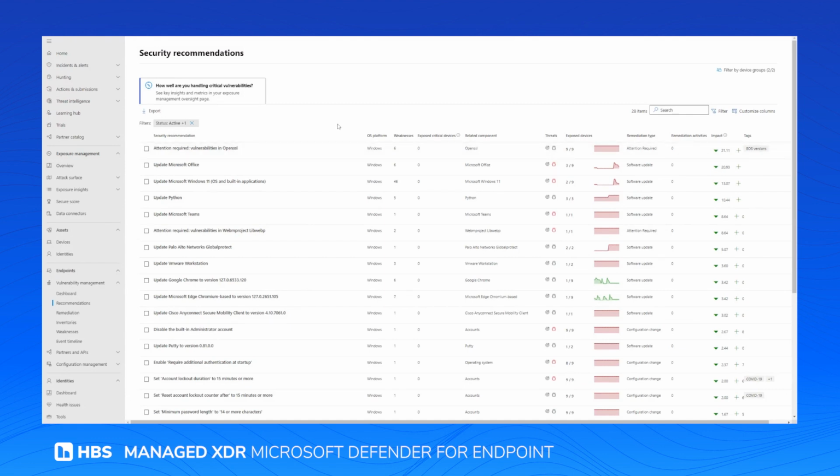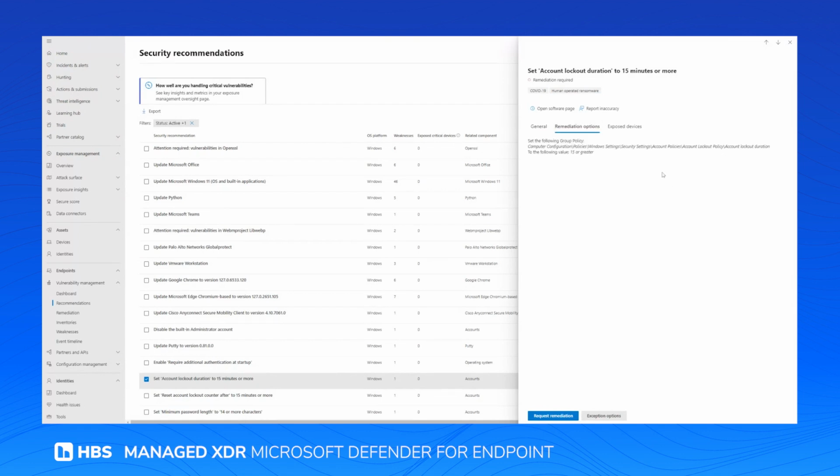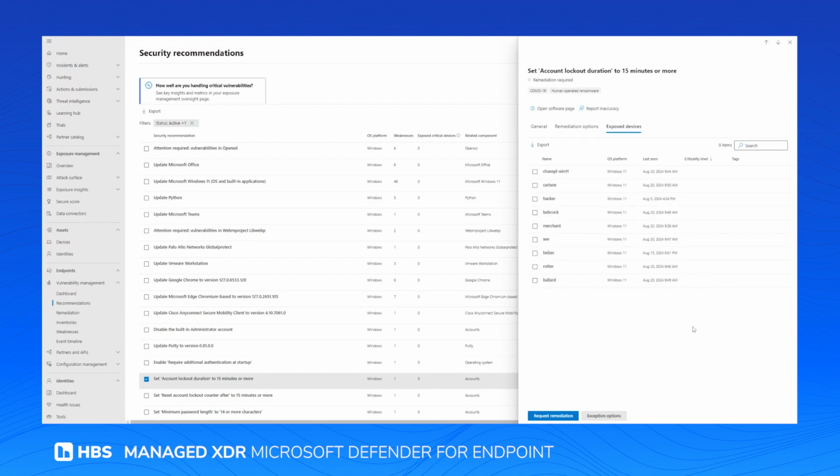So from this portal, we can see all of the various recommendations that Microsoft has for us. And we can see that we have an impact score on the right. This is determined by the number of weaknesses, their criticality, as well as the number of exposed devices. In addition, if we were to go into any of these individual recommendations, it will actually tell us how to implement the solution. As an example, to set account lockout duration to 15 minutes or more, we're given the general information on that, but also the remediation options. So we can see in this case, it can be configured via group policy. And that is how all of these will be shown. So all of these will not only give you an overview of the vulnerability, but also give you remediation options. And we can even see which devices in your environment are exposed.